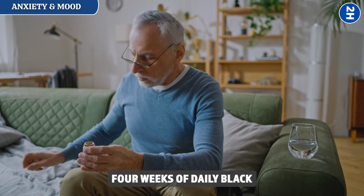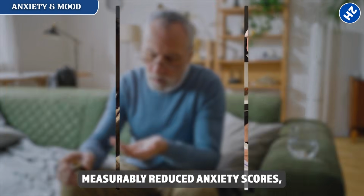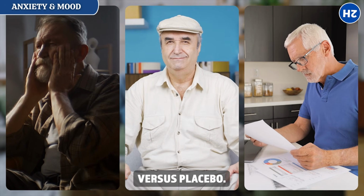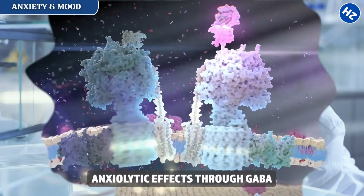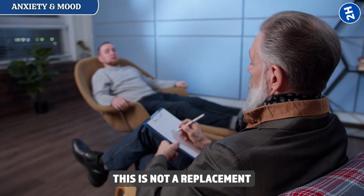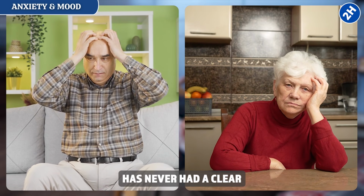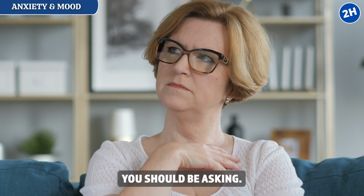4 weeks of daily black seed supplementation in healthy male volunteers measurably reduced anxiety scores, stabilized mood, and improved cognitive performance versus placebo. Animal studies have also shown anxiolytic effects through GABA receptor modulation. This is not a replacement for mental health treatment, but for anyone whose anxiety or low mood has never had a clear physical explanation, this changes the question you should be asking.